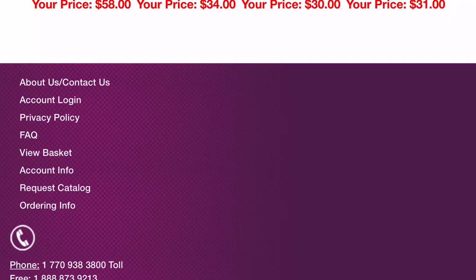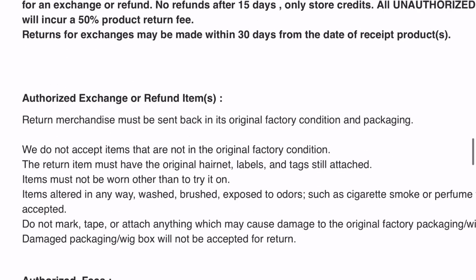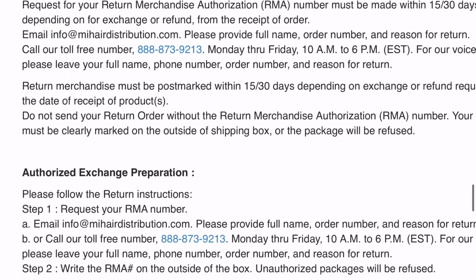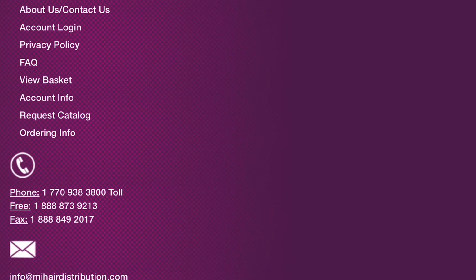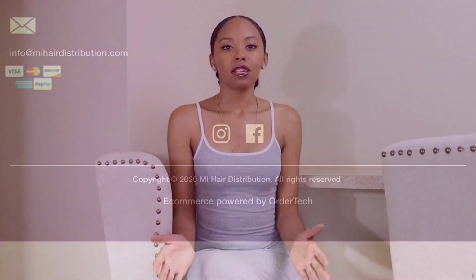You can request a catalog here. You can create an account and there's a bunch of frequently asked questions, which I don't see anything that really helps me to help you guys as far as buying wholesale. So I'm just going to go ahead and end it on this one as well. So that is all that I'll do for the beauty vendor list.